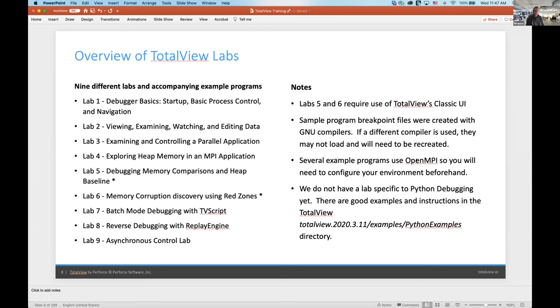The other thing to note is a couple of the programs do use OpenMPI. So you'll want to do a module load of OpenMPI so your environment is set up there before you run make, and then mpicc and other applications that are required to build those are ready to go there.